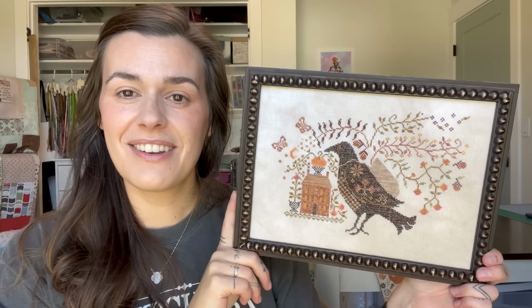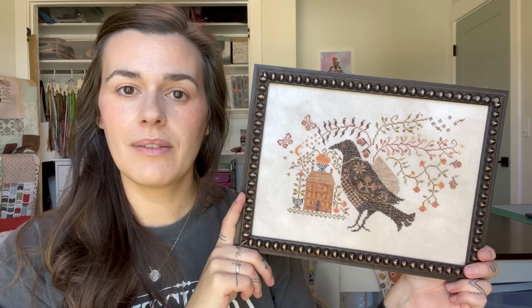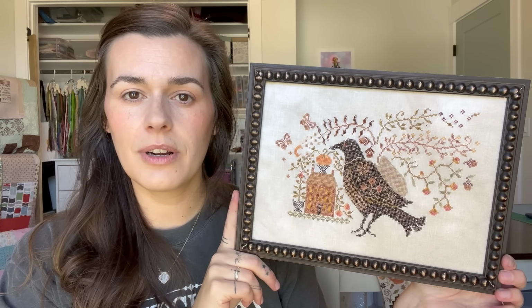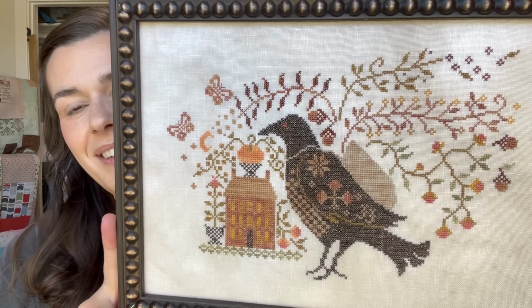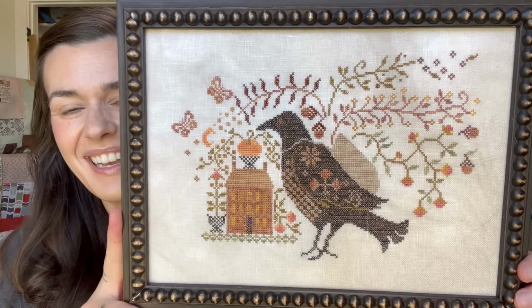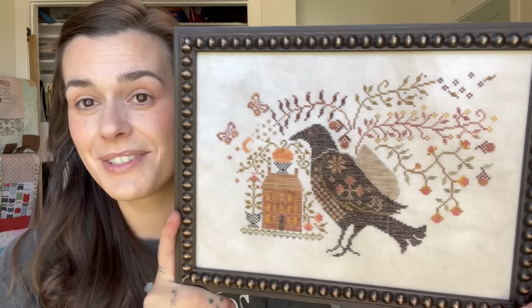I stitched this on 36 count colonial parchment from Fabrics by Stephanie with some of the called for and some substitutes. Originally it's supposed to be a strawberry, but Olivia from Pumpkin Hollow Quilts finished it this way, and I knew that it was exactly how I was going to finish it.